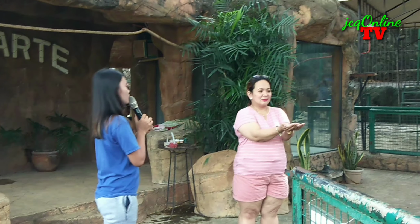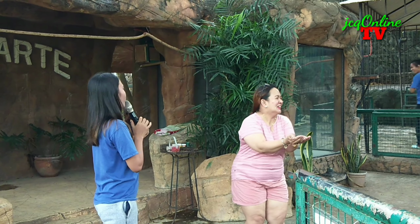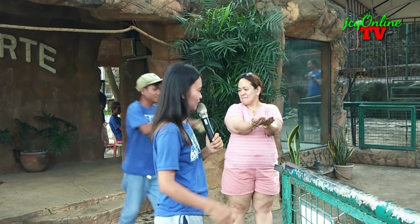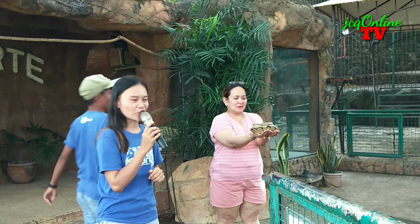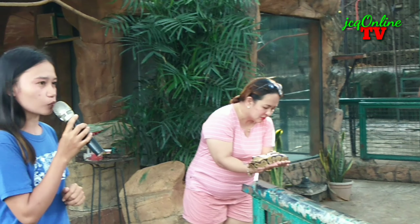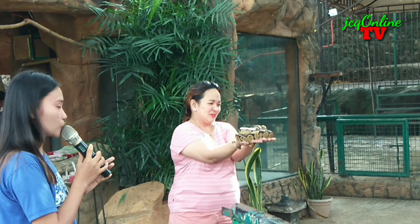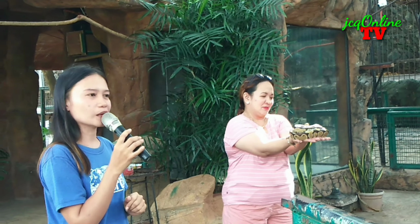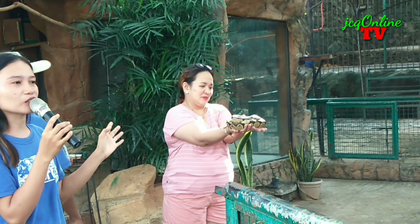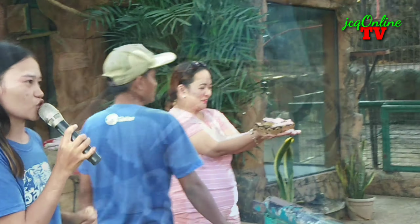The smallest python in the world. And this is the ball python, also known as the royal or the crown python. And they got their name as a crown python because they were used as royalty in ancient Egypt. And this python here is a non-venomous creature. So ladies and gentlemen, palakpakan po natin ulit ang ating brave volunteer.